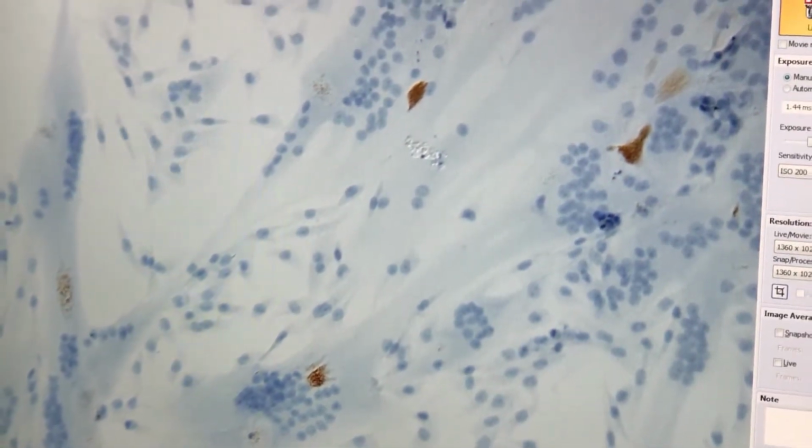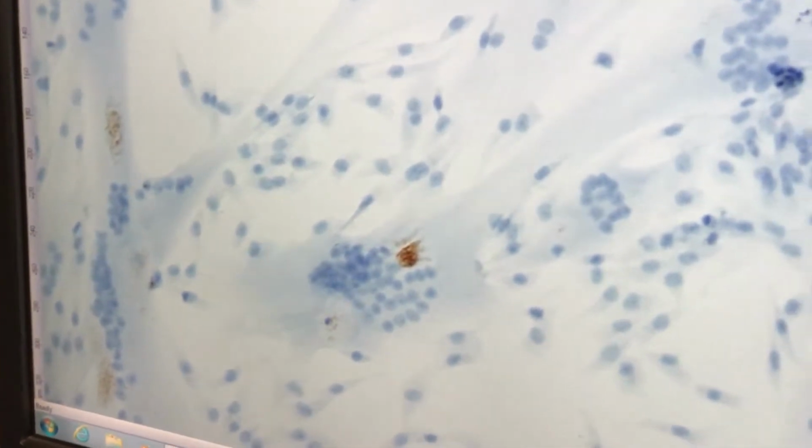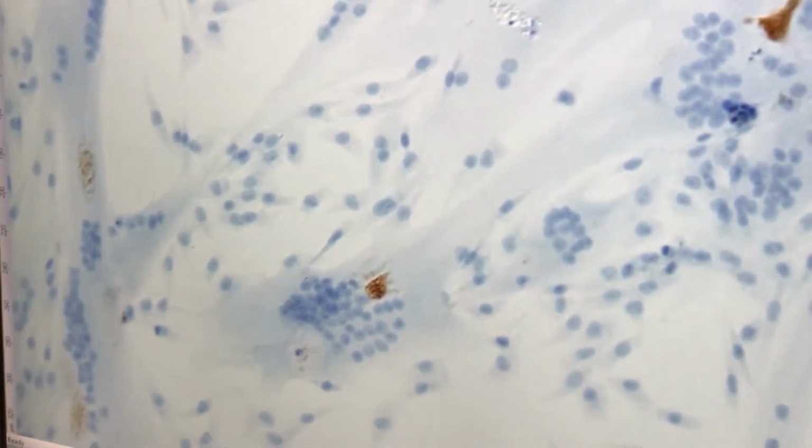But what you can see in this picture is that not every nucleus and not every cell is expressing the DUX4 messenger RNA. So in this culture it's sporadic.